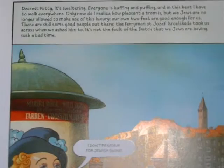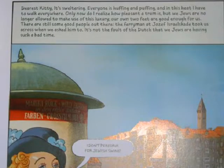Dearest Kitty, it's sweltering. Everyone is huffing and puffing, and in this heat, I have to walk everywhere. Only now do I realize how pleasant a tram is, but we Jews are no longer allowed to make use of this luxury. Our own 2 feet are good enough for us.